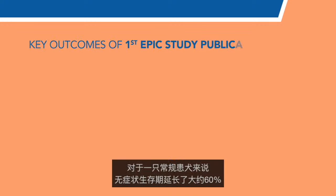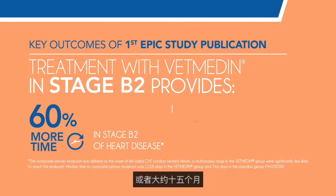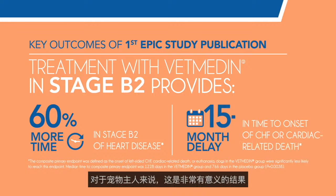And it was actually fairly robust. It was about a 60% prolongation in symptom-free survival, or an average of maybe 15 months for an average dog. So pretty meaningful results for a pet owner. Yeah, I think counting in days or in percentage is always difficult for owners or veterinarians to understand. But 15 months longer, if you take Pimobendan in the stage B2, that is clear to every owner, to every veterinarian. 15 months longer, that's 10 to 20% lifetime.